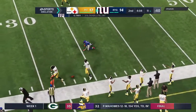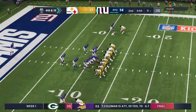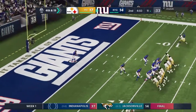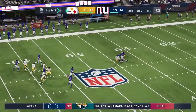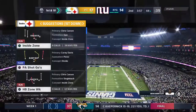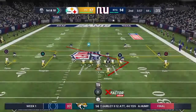And that is incomplete. That could be the stop this defense needed to get them back on track. They've been pretty well dissected by the offense here in the first half. After that possession, now they know that they can compete with this offense. So possession goes over here on the punt. And possession will switch hands, 1st and 10.